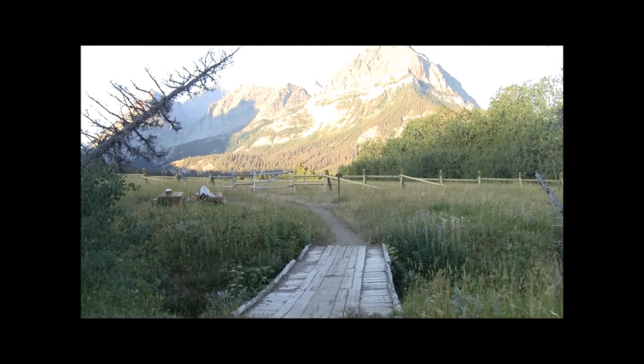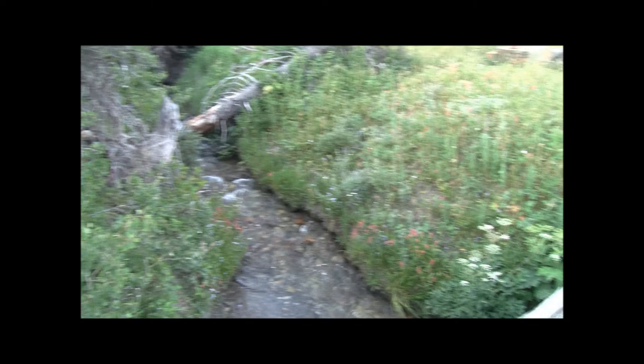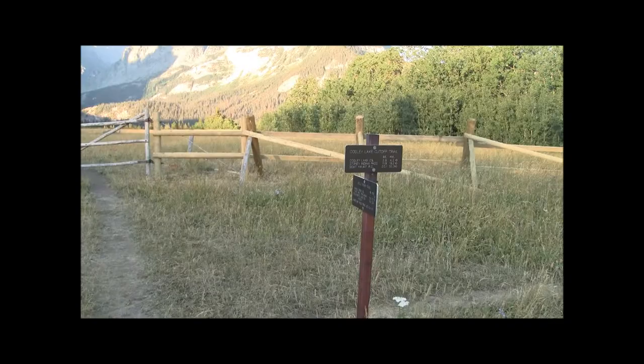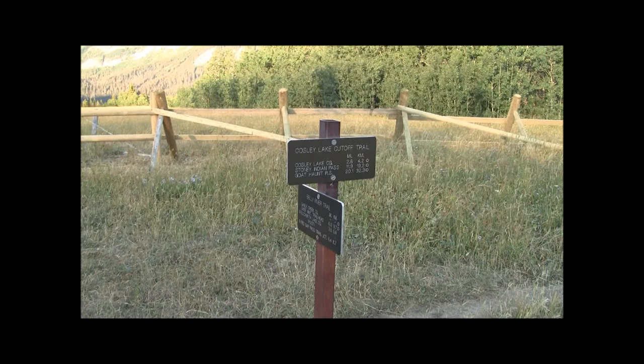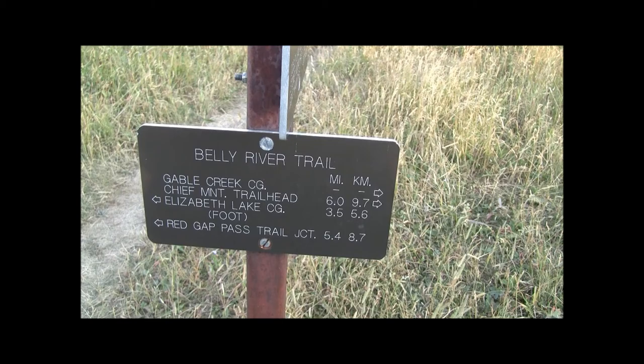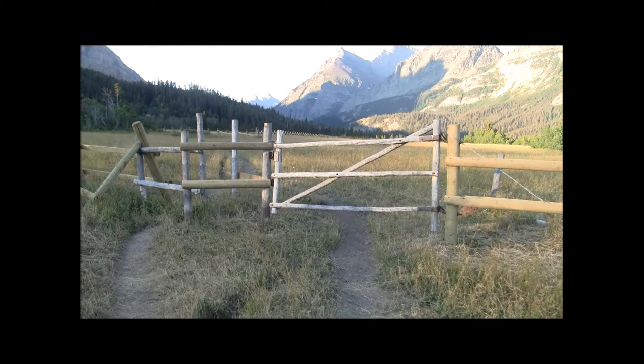This is probably our water source down below, right? And when we leave later on, we'll be going to Elizabeth Lake Foot. So it's only 3.5 miles, not bad. There's the sun.